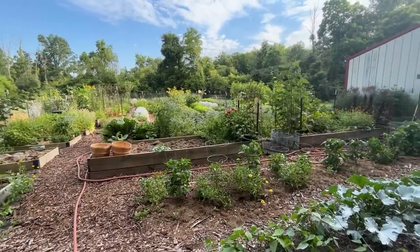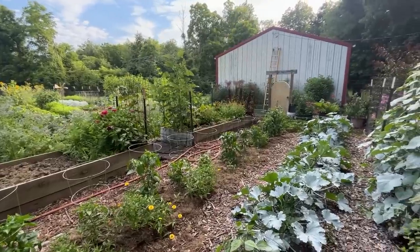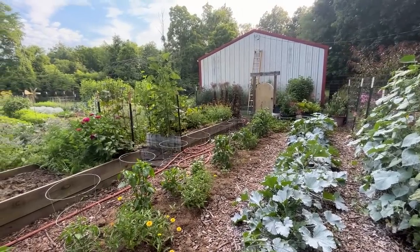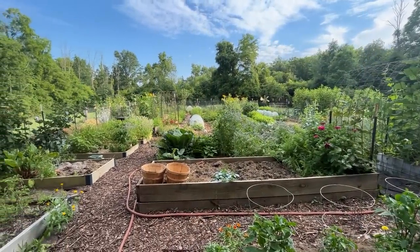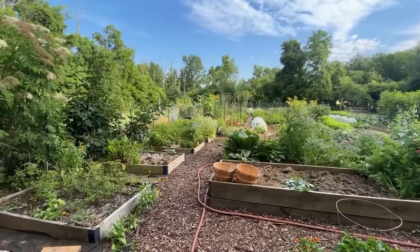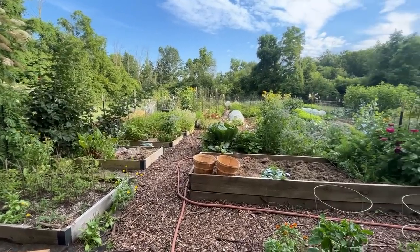And I will say, this is probably the most empty my garden has ever been in July. A lot of my spring planted crops have just recently come out, and I'm trying to be very intentional with keeping spaces open for my fall crops this year.